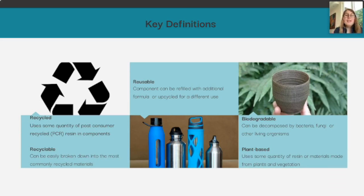And then we have reusable. This tends to be a bit of an umbrella term for a lot of other reuse, so the refill and repurpose, basically that a product or a component can be reused a number of times or even upcycled into a different use.